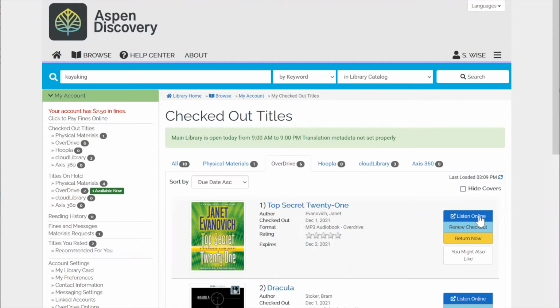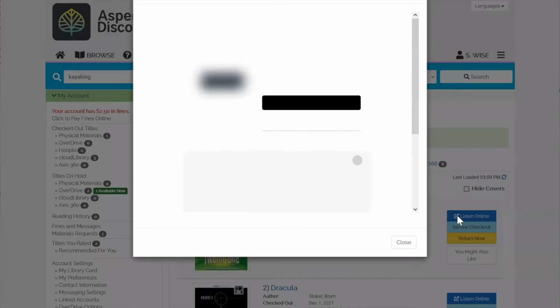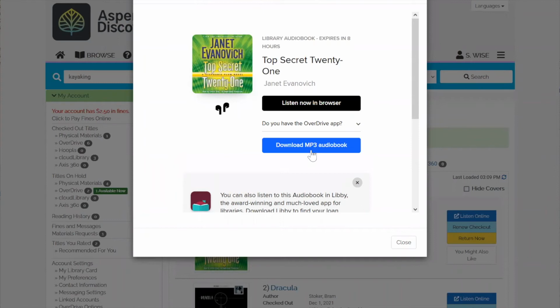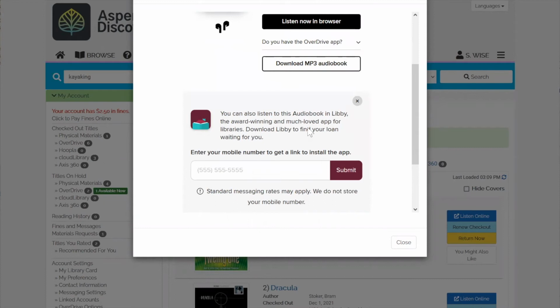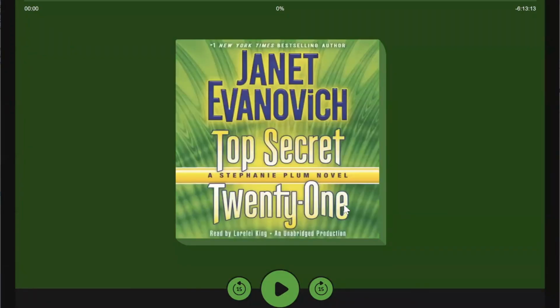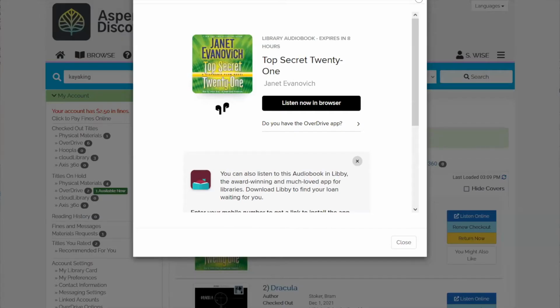So let's just click on Listen Online for this. This will pop up a new dialog that lets you listen to it in the browser, or if you want, you can click on it for the app and download the MP3. There's also this little promo for Libby. And then if you click Listen Now in browser, it just takes you straight over to a reader. It's really a cool experience, especially with Aspen, because it doesn't require Libby at all. So it's a nice way to keep people in Aspen or in LiDA.